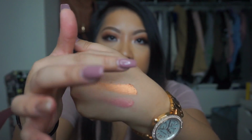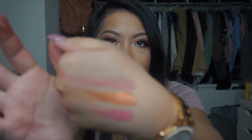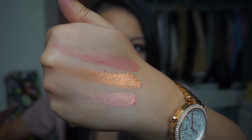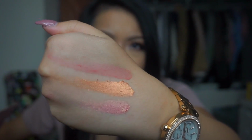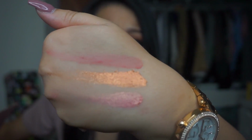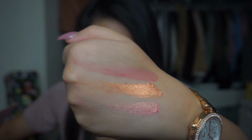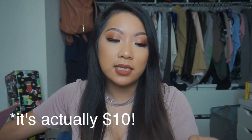This one is Blushing. It's kind of like a pinky orange color. Obviously the glitter ones are going to be a little bit powdery. That's just how these types of eyeshadows are. They're kind of gritty because they're glitter eyeshadows. And the first one isn't as pigmented as I would want it to be. But again, I think this palette is, I want to say $16. I could be wrong, but it's still very affordable. And I do believe they came out with an Athena palette, which is a dupe for the Huda Beauty Desert Dusk palette. So if you don't want to spend $65, check this one out.